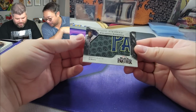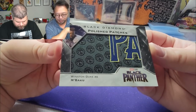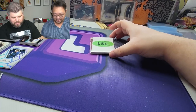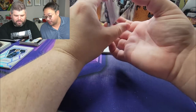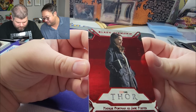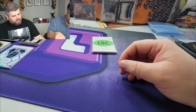Oh! Black Panther. This is a Baku box. Not bad. All right, two cards remain. Here we go. Red. Hopefully it's good. Natalie Portman. Thor 1. Jane Foster. 35 out of 35. eBay 1 of 1.